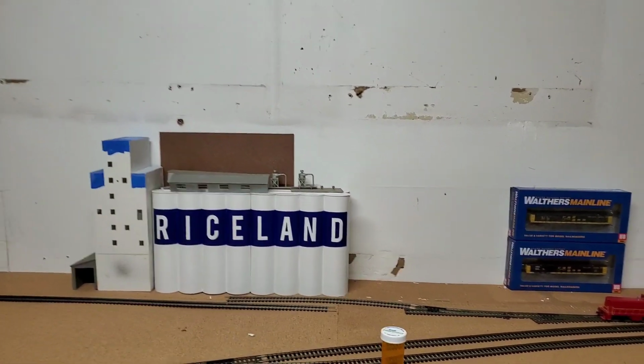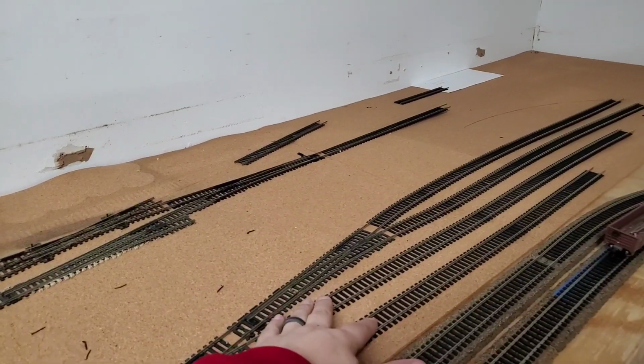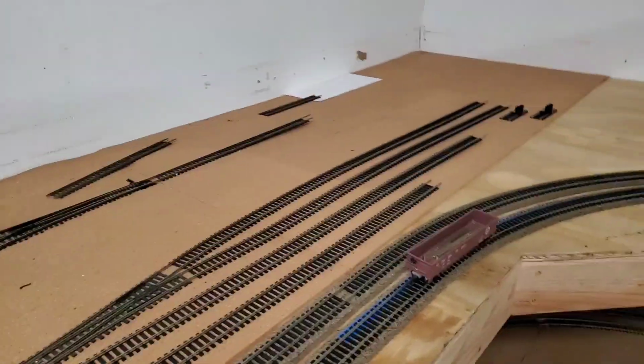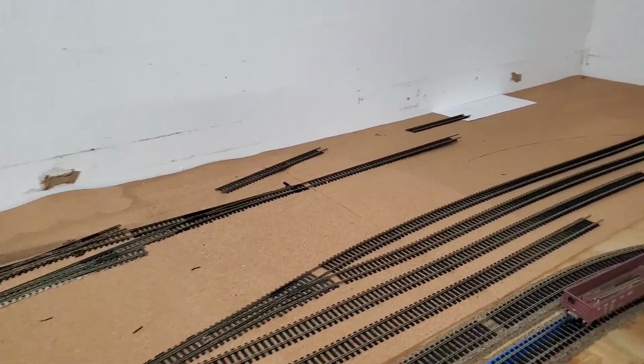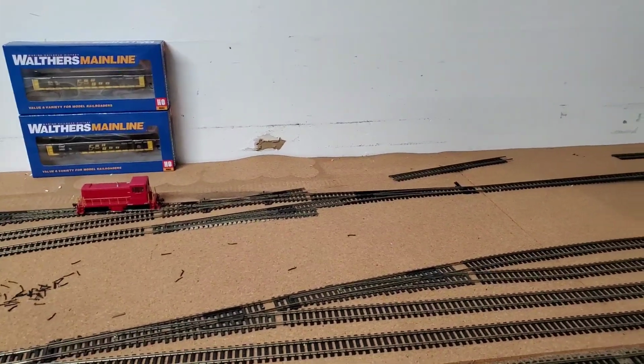He made a comment on my last video about, I was talking about doing 2 of these tracks. One for arrival, one for departure. He said I really needed to go 4 tracks. So that way the local could feed more cars and take more cars back. And I agreed with him on that.